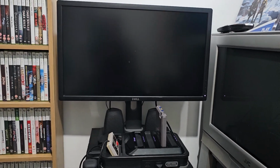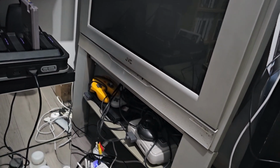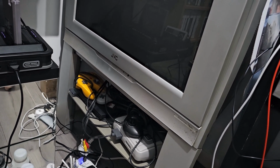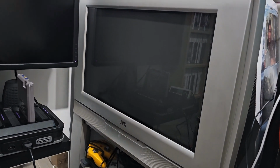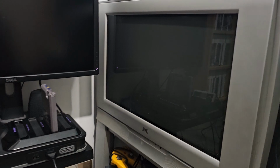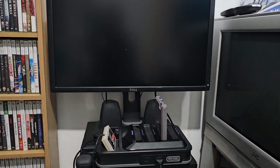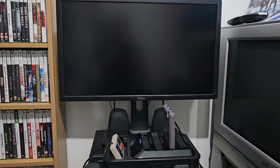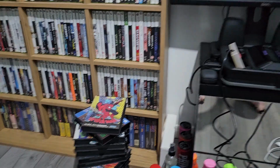But yeah, this monitor here is a new addition, because I do have this TV here. All the cables are still there. It looks like a complete mess for the most part. I just need to put those away, because I want to find a more optimal space for this retro TV here. But for now, just playing NES, SNES, Game Boy, Game Boy Advance, and Mega Drive, this is the more convenient solution. So yeah, I did play a bit of Spider-Man the other day as well.